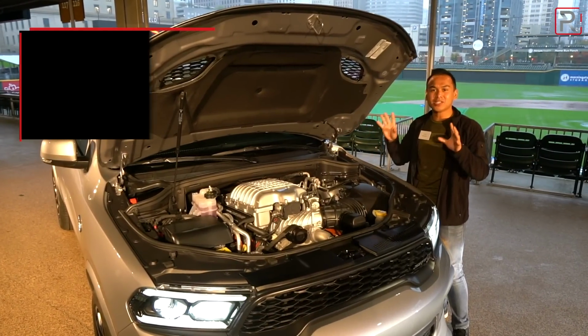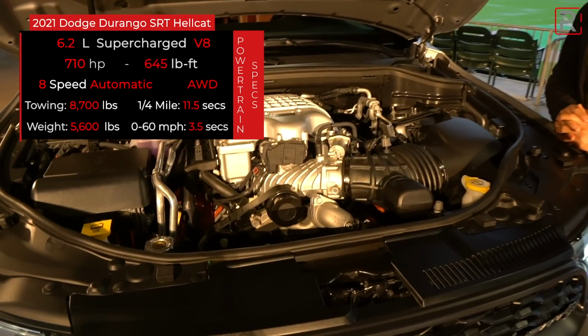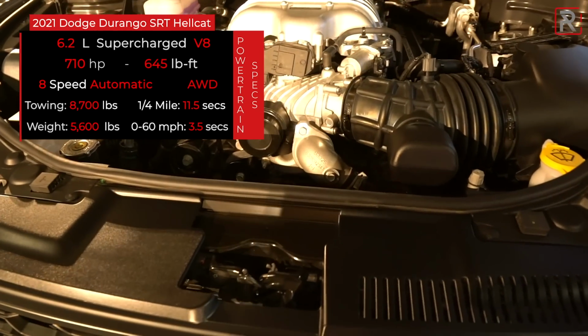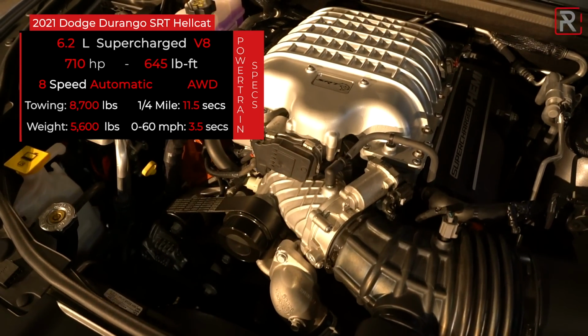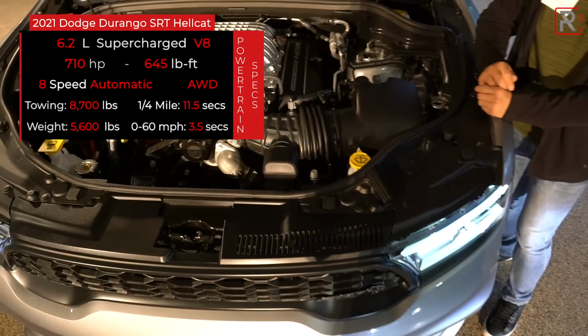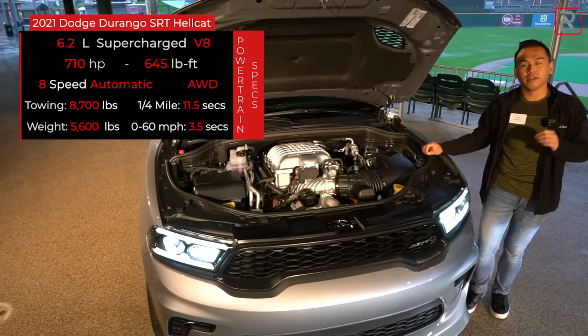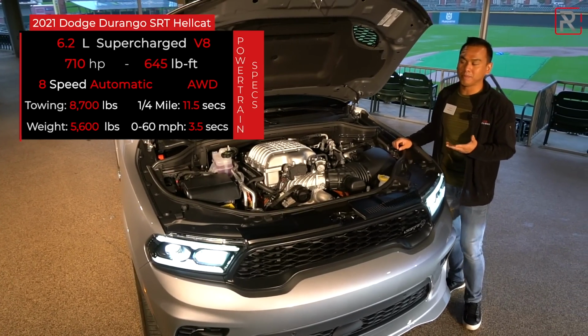because as you can see, this is the same 6.2-liter supercharged monster with 11.6 PSI of boost pressure going into that big V8, making 710 horsepower, which is actually 3 more than what you get in the Jeep Trackhawk, and 645 pound-feet of torque. It all goes out through, of course, an 8-speed TorqueFlite torque converter automatic. It's the one that's built by ZF.